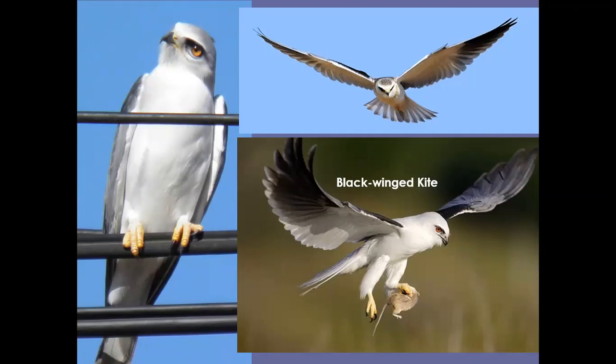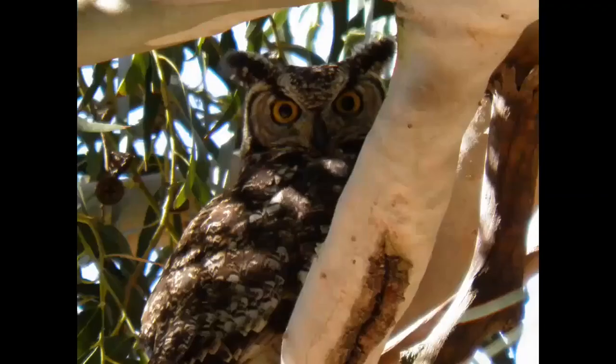Very white to look at when he's sitting on the wire, and then just with the black in the wings. Very pretty. Okay, now we've got owls. Now you know that Franschhoek has owls, and you'll know that this is the spotted eagle owl. Very, very common. All over Franschhoek, they're everywhere. You hear them at night, you hear them in the morning.